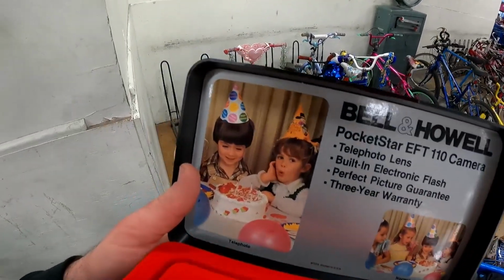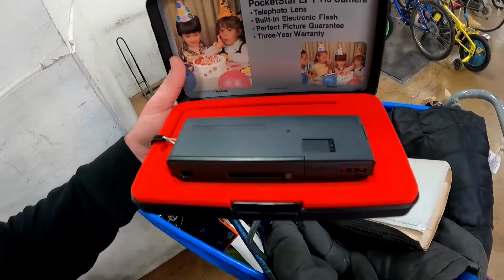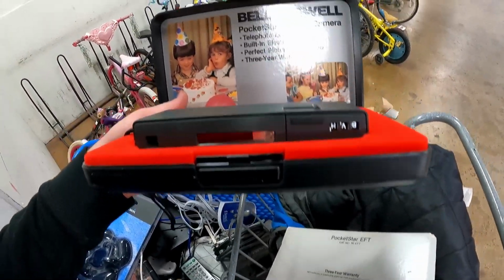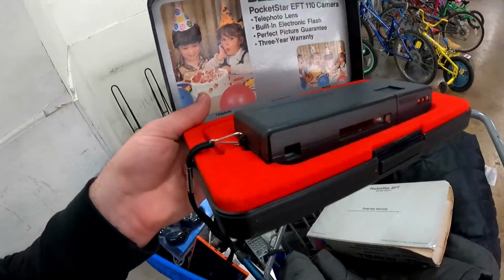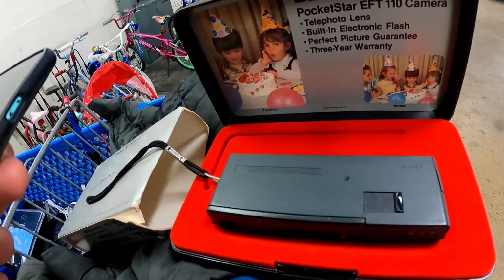Just the advertising on this is so good. This is this camera that we just pulled out here. It is from 1979, Pocket Star EFT by Bell and Howell. It looks to be in pretty good condition. We'll go ahead and look it up real quick and see what the comps are like. I think it's just a little too old, guys. It's just a little too old.